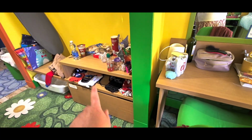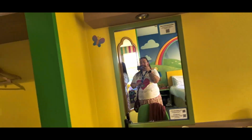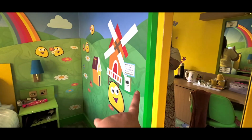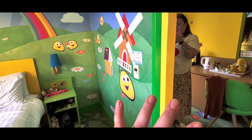You've also got a hairdryer under there. You've got coat hangers, everything you possibly need. A light tip when you're doing your makeup. Everything you could possibly want, and then the heating controls or aircon there. So that is our room.